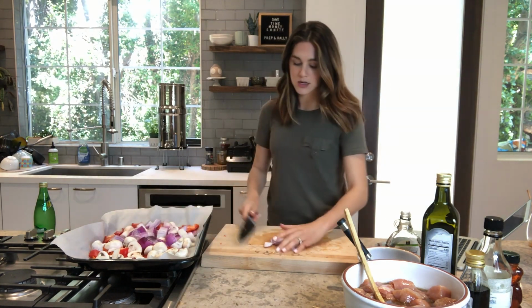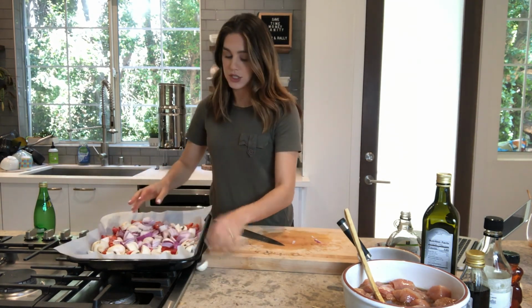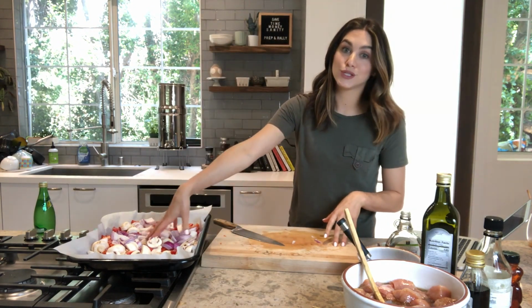Okay. I need a bigger sheet pan. I may just separate this into 2. We'll see. Okay, so that's all my veggies. If I had the pineapples now, I would add my pineapples to this sheet pan.